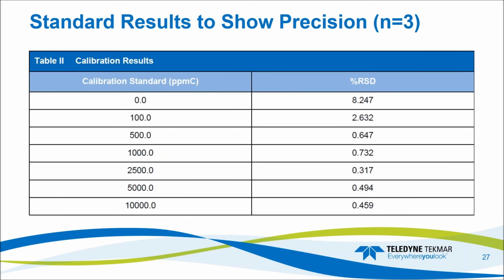All right, so we ran these standards that I showed earlier that we made, and we showed very good RSDs. All of them were less than 5 except for that blank. And they were run in triplicate. So we saw very good precise results of the standards. And the only reason the blank's a little higher is because it's such a low absorbance count that any variation in that absorbance count results in a higher RSD.